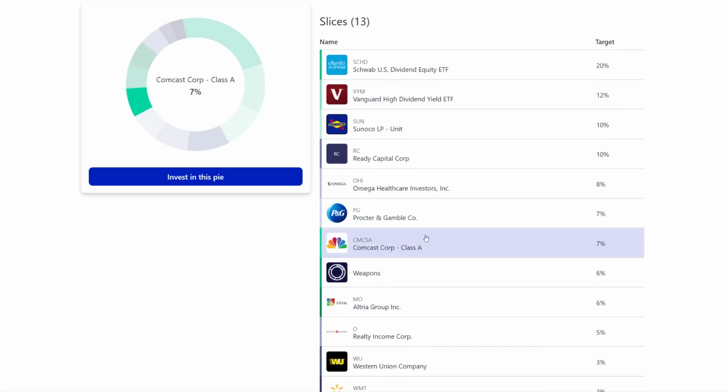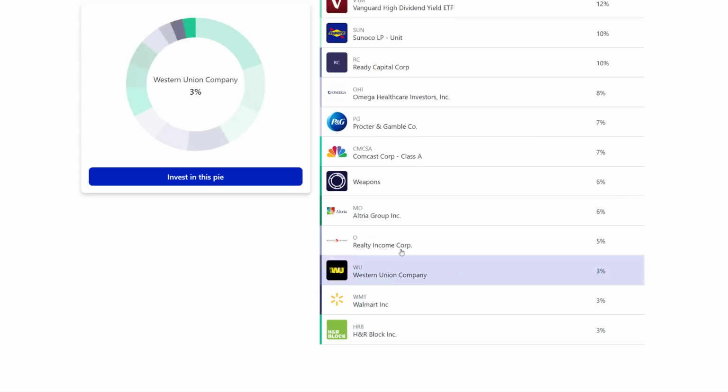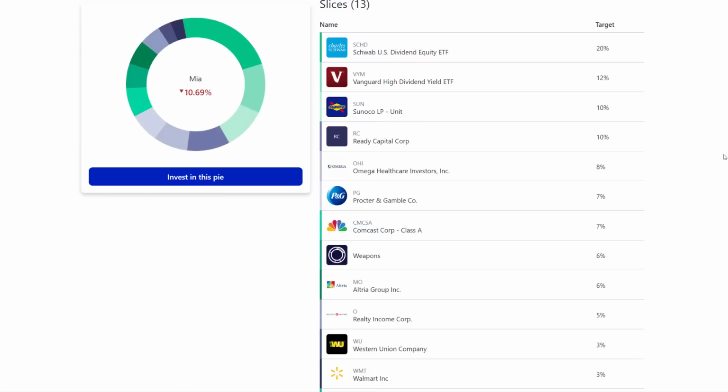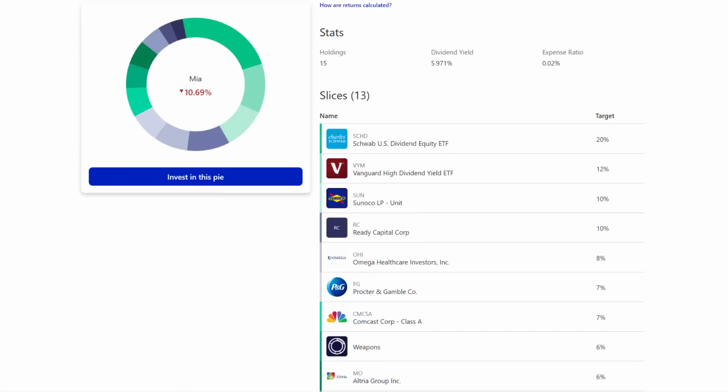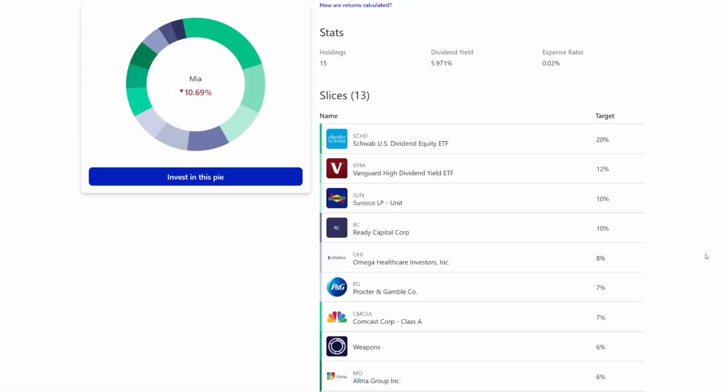You got Procter & Gamble, Comcast, Altria Group. You got another REIT, Western Union, Walmart, and H&R Block. What do you got in here with weapons? Okay, so you got some defense companies in here. The defense companies are all qualified dividends. That's fine. Okay, so the first thing that I would recommend is Omega Healthcare. I'm going to go out on a limb here and say there is absolutely no reason that you should be investing so heavily in Omega Healthcare.